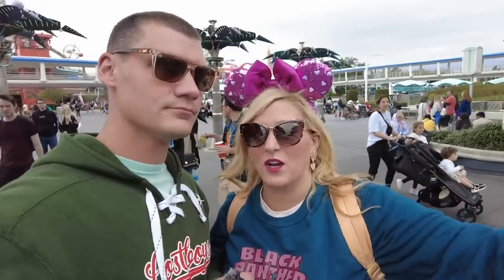On Space Mountain, they take your picture after you go through that initial tunnel before you go up the main lift. That's when they're gonna take your picture. It's gonna be on the right or left, depending on which track you go on. So if you wanna know for sure, ask the cast members before you get on your rocket ship which side the camera will be on.